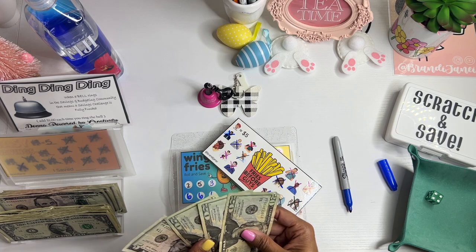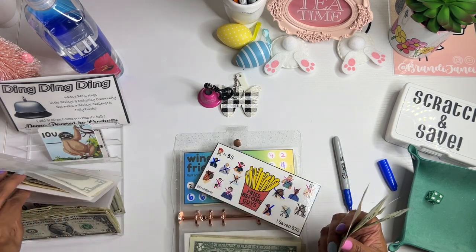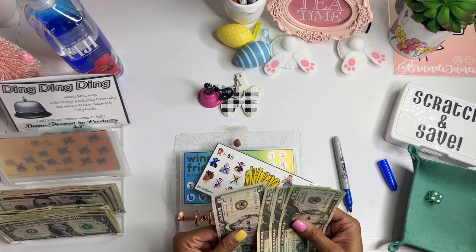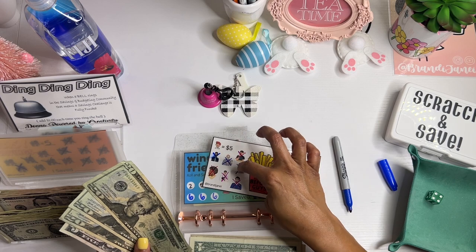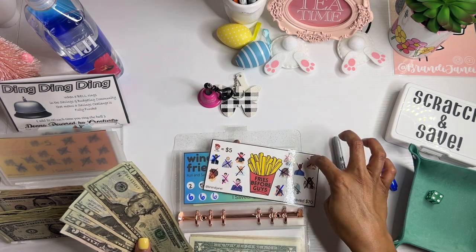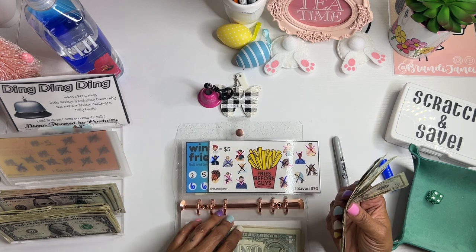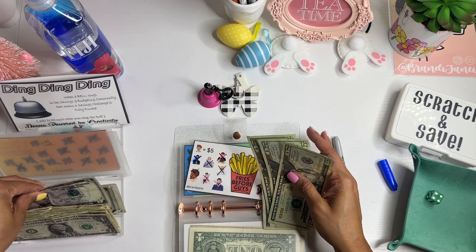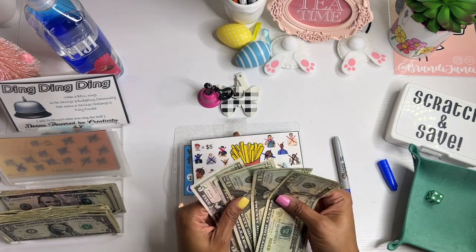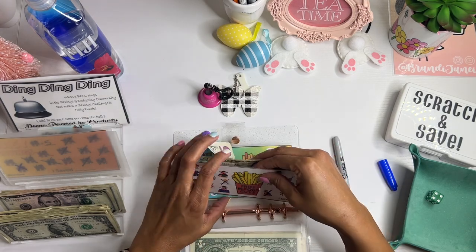All right, this should have... Why does it only have 65? It's supposed to have 70. 5, 10, 15, 20, 25, 30, 35, 40, 45, 50, 55, 60, 65, 70. I don't know. Maybe I forgot to put it in there. Well, we're going to assume I did. 20, 40, 65, 70. We're going to assume that I forgot to put it in there.